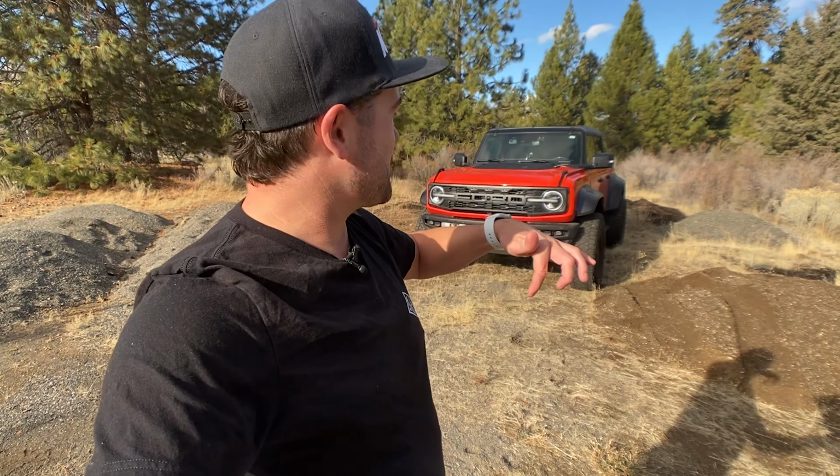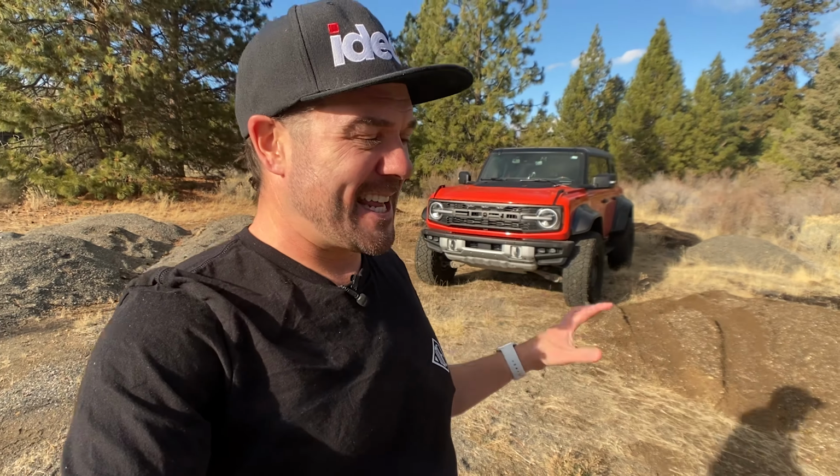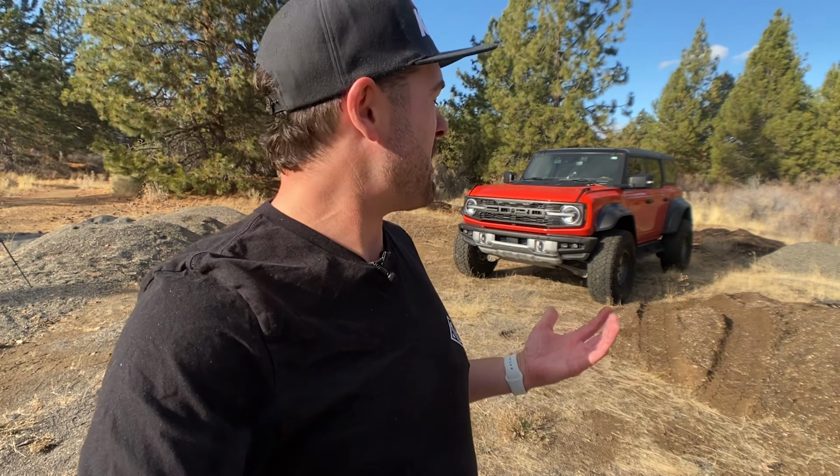But overall, are you thinking about buying a Bronco? Let us know in the comments below. I love this truck, but it's time to let this thing go. We've had it for a couple of years, and as much as we loved it, I think I might get back into a Bronco at some point, but not in the near future. I think I'm gonna get something a little bit more luxurious.